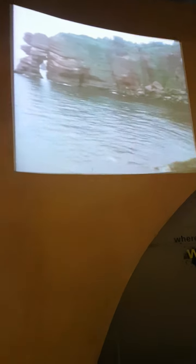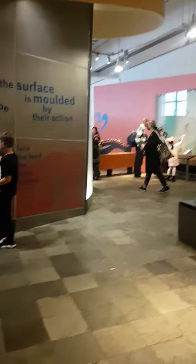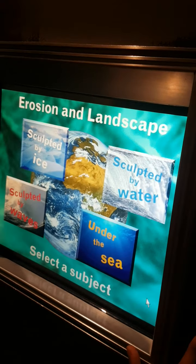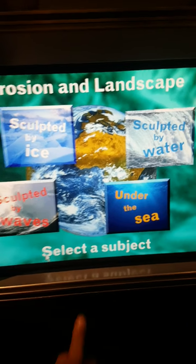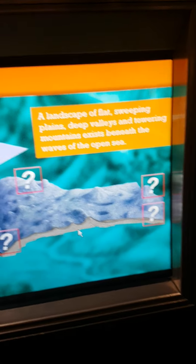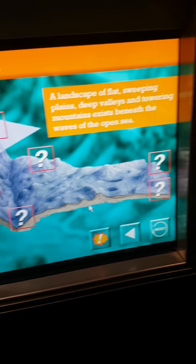Damn, look at that. That's just showing the process of how all this works. A landscape of flood-swept plains, deep valleys, and towering mountains exists beneath the waves of the open sea.